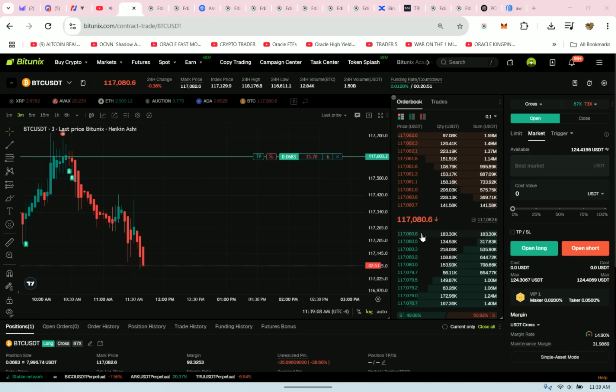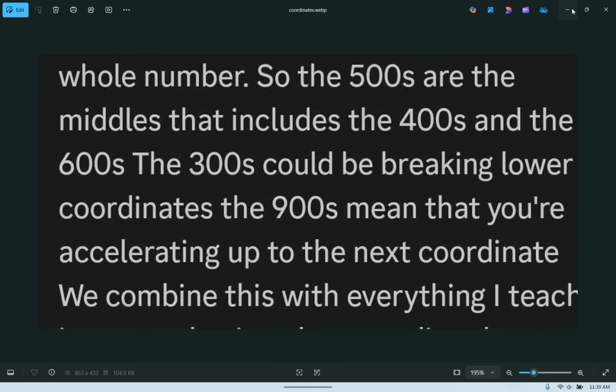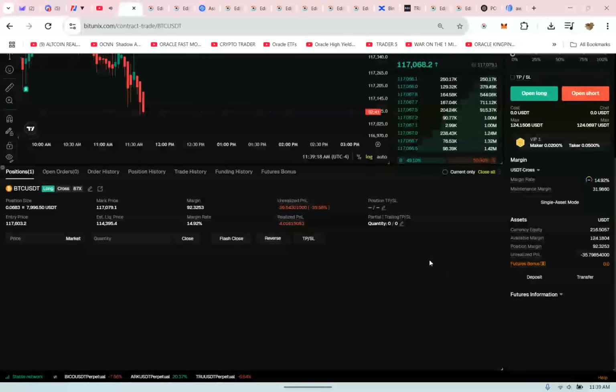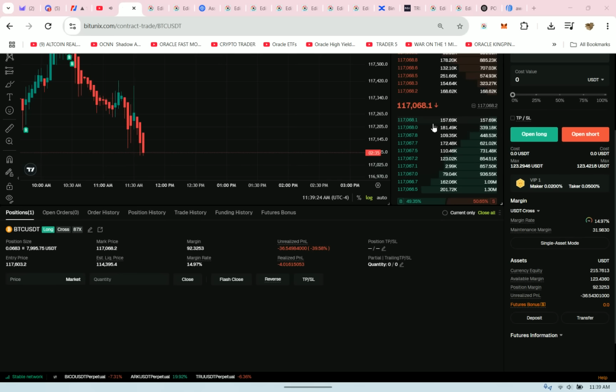Rather than this being, I know 117 is going to break, for sure. The whole number is breaking. It's coordinates, it's all of that. I've taught you this here. This is how we know. So here's what you have to look at. This is the battle. Usually shorts always win. That's why I like to short. We know specifically. Now look at you, you're down 40%.